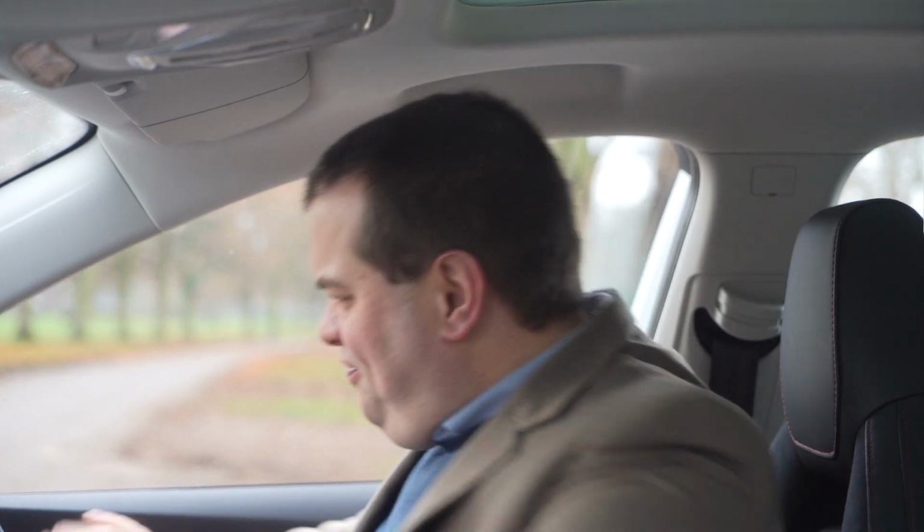This is a really refined and quite sophisticated car to drive. It's very impressive actually. It's almost on the same level as an Audi Q3, but obviously for far less money. Anyway, let's have a look at the MG HS's more practical side now and have a look in the boot.